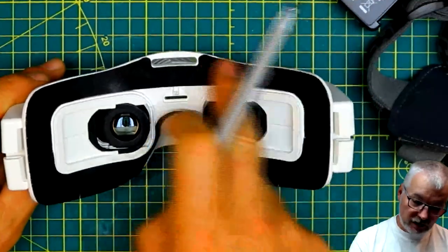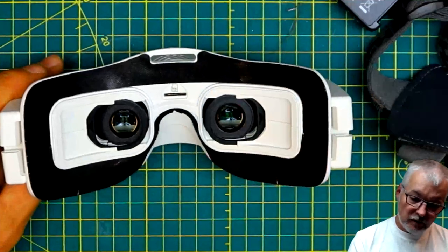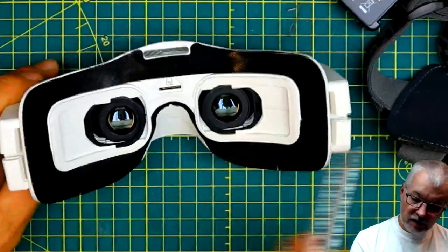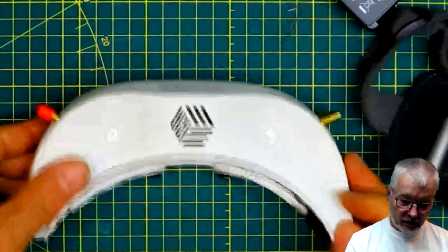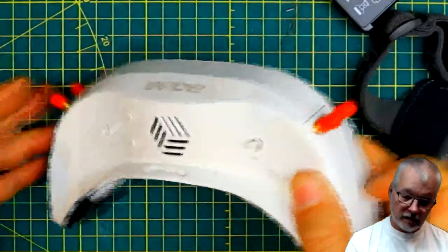Sorry, this is the hook side, not the loop side. So we'll have to put that piece of foam on there. We've got the slot for the top strap, slots for the side straps. So let's look at the top. Actually, let me just put these covers on here a second. Let's put them back on here.